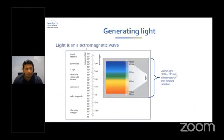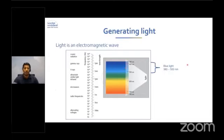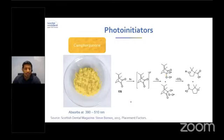So light is an electromagnetic wave, and from there we only need the blue light. So we're only talking about 380 to 500 nanometers, and that's what our blue light is able to emit, and that's what we need in order to initiate the polymerization reaction. And then when we're talking about photoinitiators, we have the camphorquinone. This is the classic one, the first one that was developed.